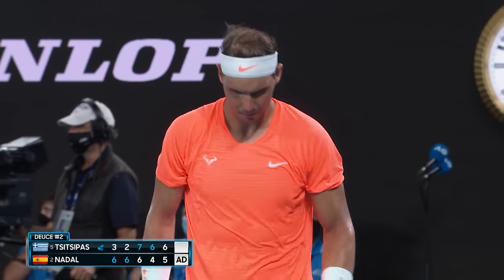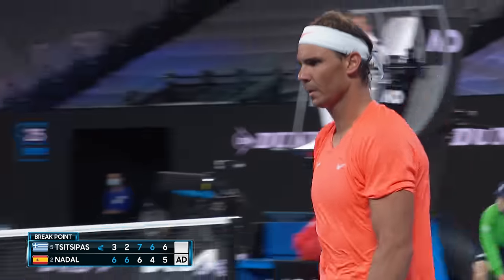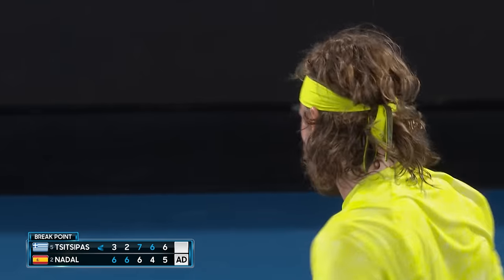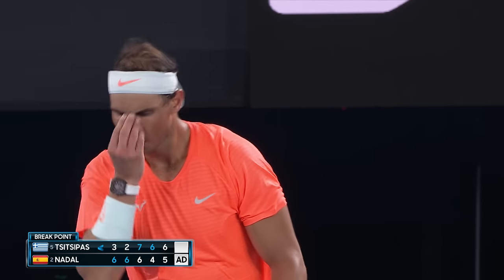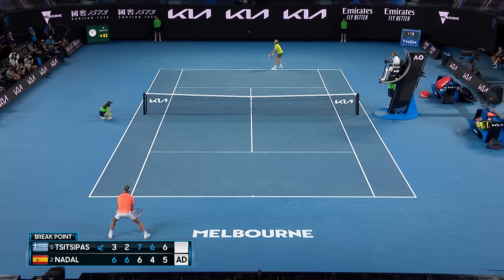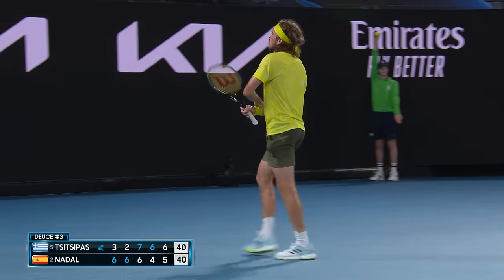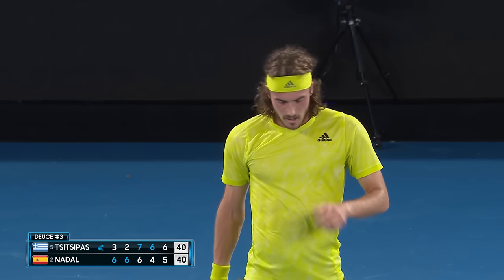Well, there had to be a twist. There just had to be. Well, he's taken every break point on offer tonight, Nadal. He's only had three of them, but he's converted on 100% of them. If he maintains that record, we're in a tiebreak. Deep serve. Yes. Credit to Tsitsipas. Breathing hard, but handling the situation.